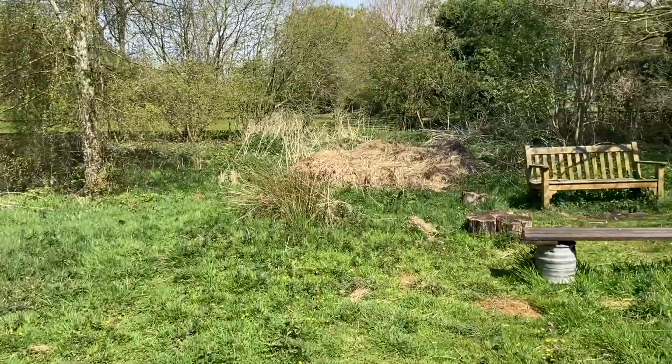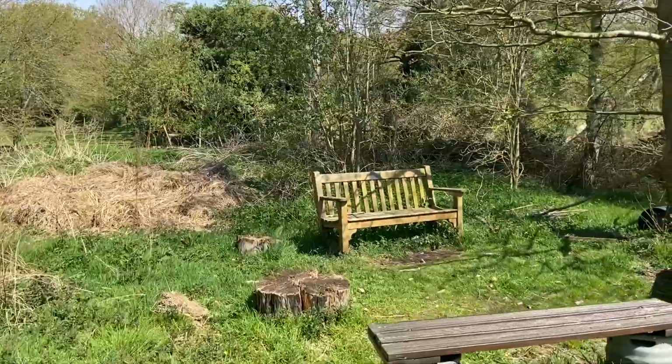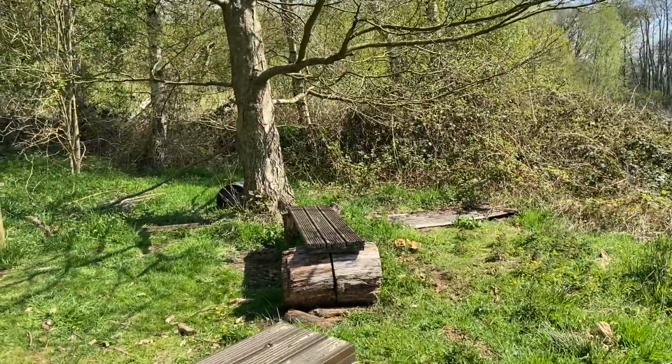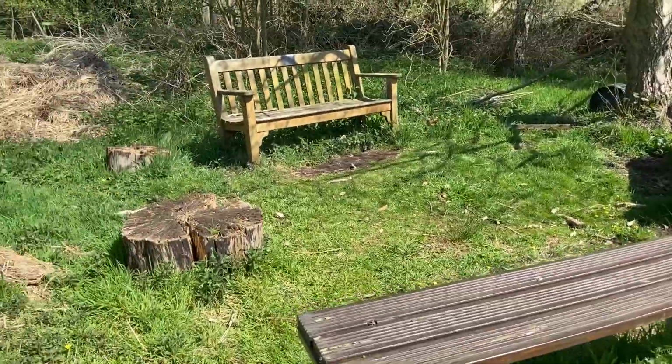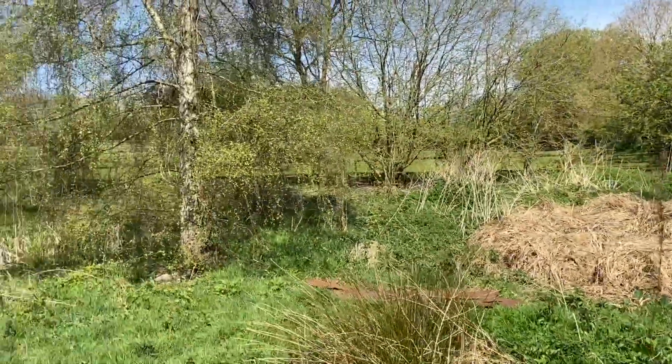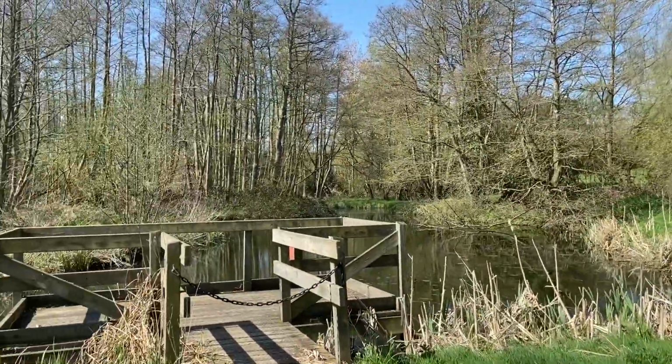And there's a little area if you wanted to have a little picnic, just have a little rest there, have your little tea stop. A couple of benches, tree stumps to sit on as well. So if you're coming with a group of friends, you've got a little area to rest there.